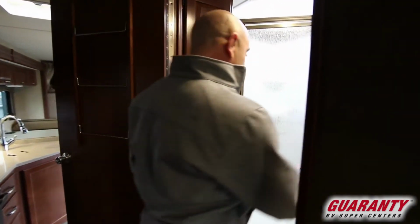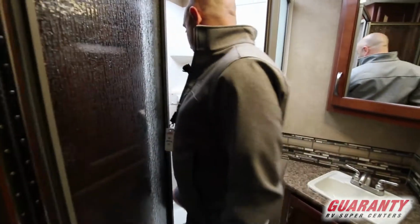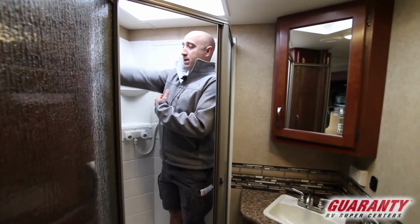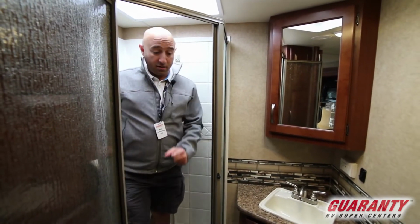So we get into the bathroom. Again, no shortage of space. First thing to notice, I'm about 5'9" and I weigh about 200 pounds. And as you can see, I can move around in here pretty freely with my back all the way up against the wall and my hands moving freely. So again, plenty of space in here to move about.